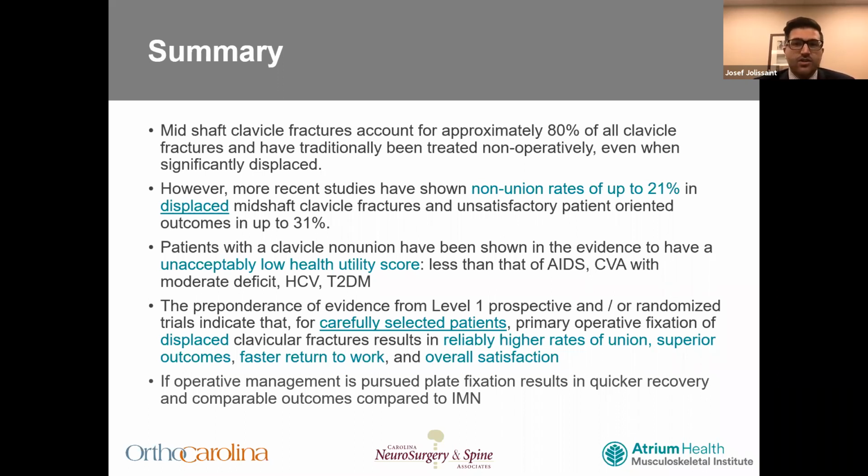However, more recent studies have shown non-union rates of up to 21% in displaced midshaft clavicle fractures and unsatisfactory patient-oriented outcomes in up to 31%. Patients with a clavicle non-union have been shown in the evidence to have an unacceptably low health utility score, less than that of AIDS, stroke with moderate deficit, hepatitis C, type 2 diabetes, DNR.